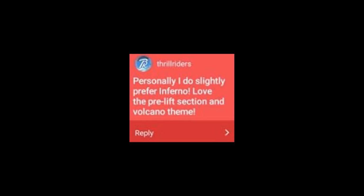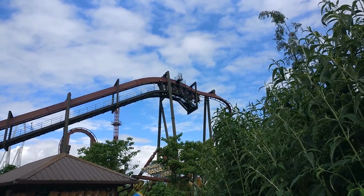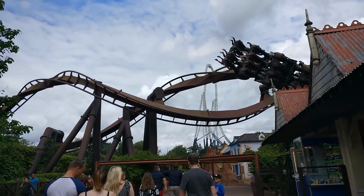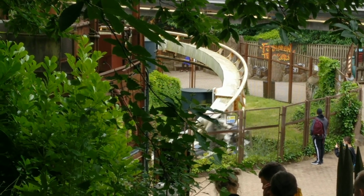Personally, I do slightly prefer Inferno, love the pre-lift section and volcano theme. To be honest, that pre-lift section just feels really atmospheric with how they've done the lighting, because it's a lot of red and orange and yellow, and you just come out and you still can't see because the mist is still in your eyes. Nemesis, obviously, because it actually makes you black out and is forceful. Thing is, Inferno's forceful too. As much as Nemesis is a bit more forceful, I think Nemesis Inferno does carry the force quite a bit.